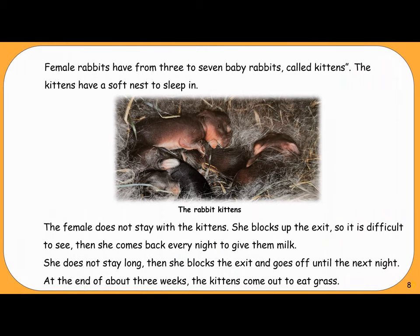Female rabbits have from 3 to 7 baby rabbits called kittens. The kittens have a soft nest to sleep in. The rabbit kittens. The female does not stay with the kittens. She blocks up the exit so it is difficult to see. Then she comes back every night to give them milk. She does not stay long. Then she blocks the exit and goes off until the next night. At the end of about 3 weeks, the kittens come out to eat grass.